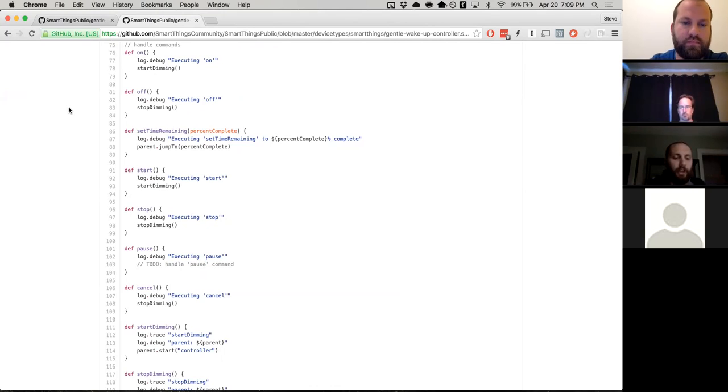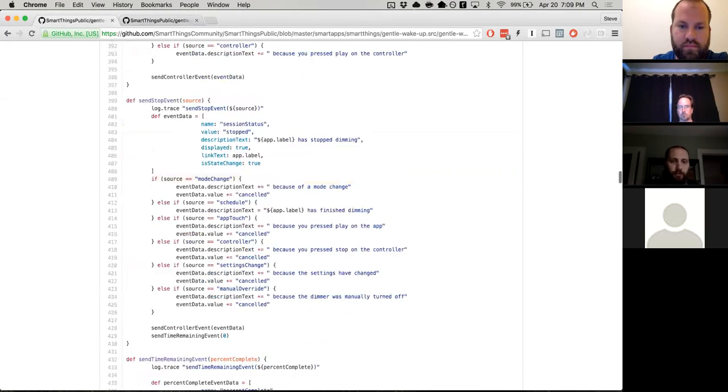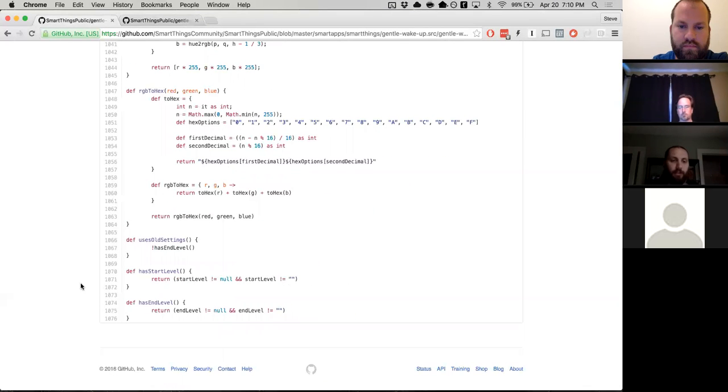So that was actually the reasoning for adding the controller, more than being able to adjust the time and being able to jump through the dimming duration, which was a big factor for usability for me. But really, I kept Gentle Wake Up. If you've never looked at this code, it is gigantic. It's 1,000 lines long, and that's absurdly long.